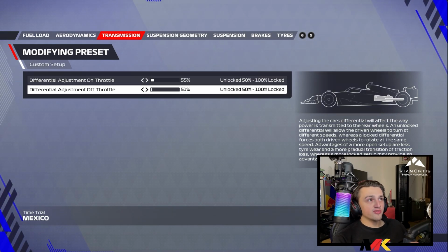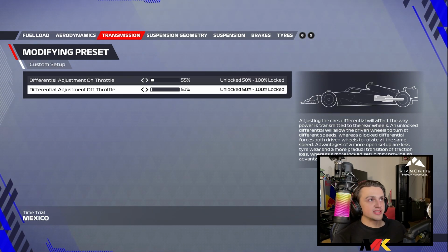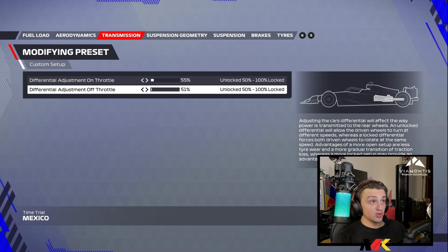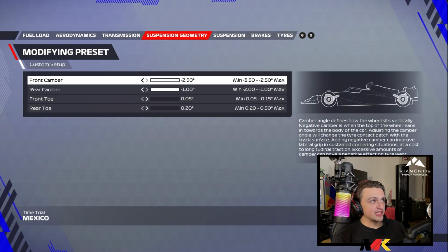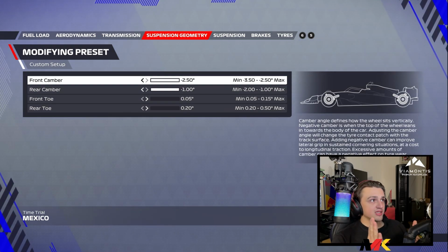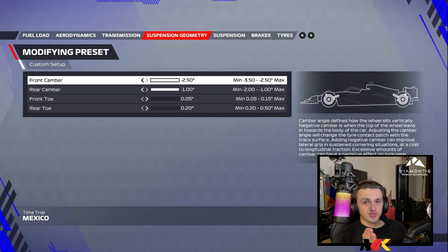51 on the off diff, just to give it a little bit more stability under braking and when we are sending it over curbs. That's pretty much it, because you're always applying throttle in the high speed section, so you don't really need to think about off throttle there. Suspension geometry, a mystery. It's still right, left, left, like everywhere. So the first sliders for camber completely to the max, and the toe sliders completely to the minimum setting of the game, and then you're good to go.